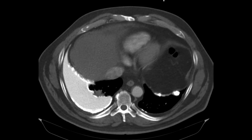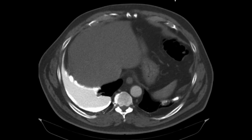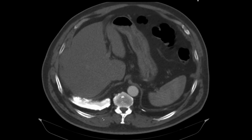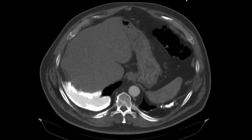Just that position's pretty good, especially on the diaphragm. But I've seen asbestos cause what Howard's showing, and you can actually see almost like it's trying to be a fluid level there. You've got a little denser stuff. That's impressive. Yeah.